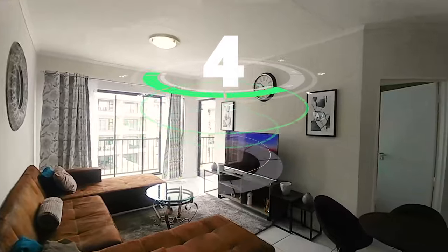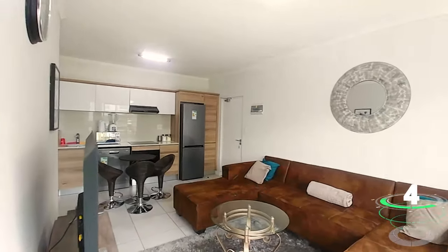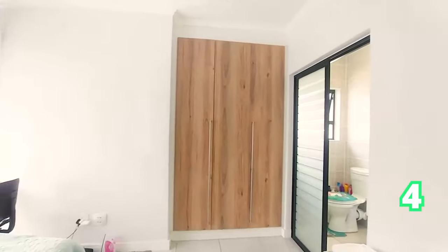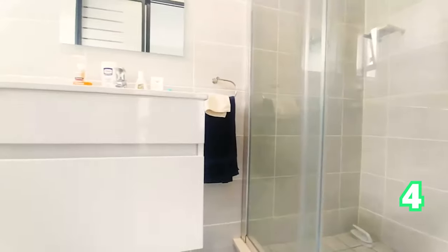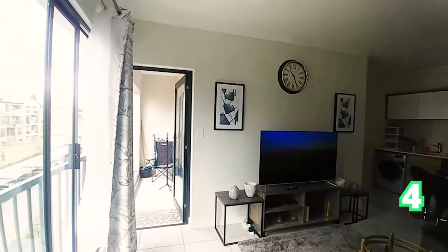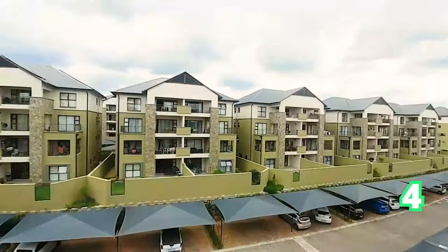And still in Waterfall Estate, a similar apartment, also fiber-ready with a Scandinavian-style kitchen. Of course, this top-floor apartment does come with a dishwasher, washing machine, fridge, freezer. So everything is ready for you to move in. This facility also comes with a squash court and a clubhouse on this gorgeous estate.